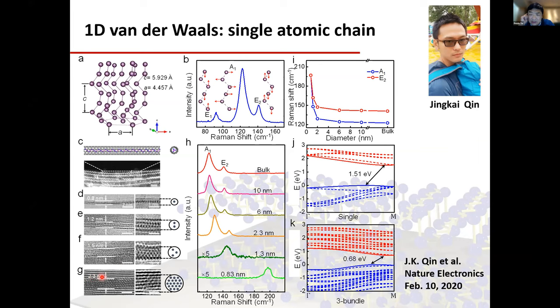Then you use PVT, basically a physical vapor transport kind of technique. You evaporate the tellurium, and this tellurium will be filled inside the carbon nanotube. You can imagine if it's small, you may get just one atomic chain filled, and if it's bigger, multiple atomic chains can get inside. That's exactly what you see with high resolution TEM. If it is 2.3 nanometer, you can imagine a total of 19 atomic chains of tellurium filled inside. And once it's smaller, it becomes 3, eventually at 0.8 nanometer, you can put one atomic chain inside.